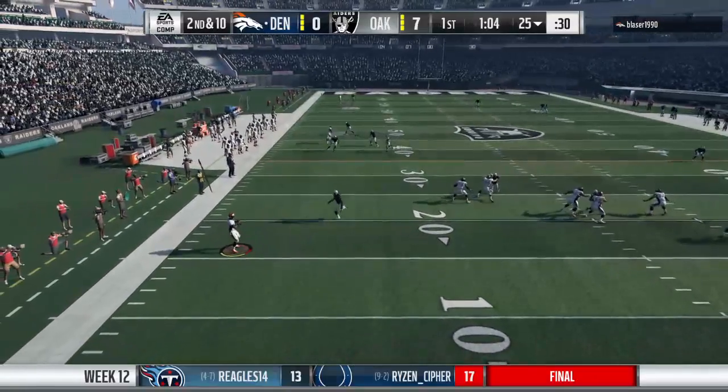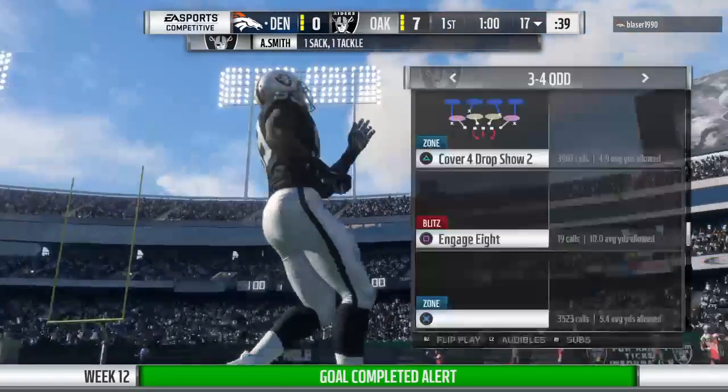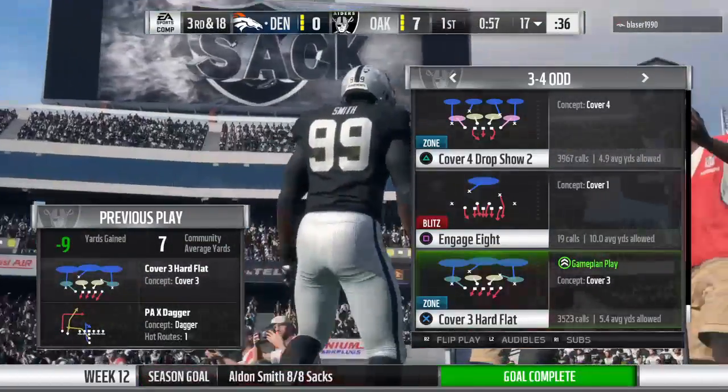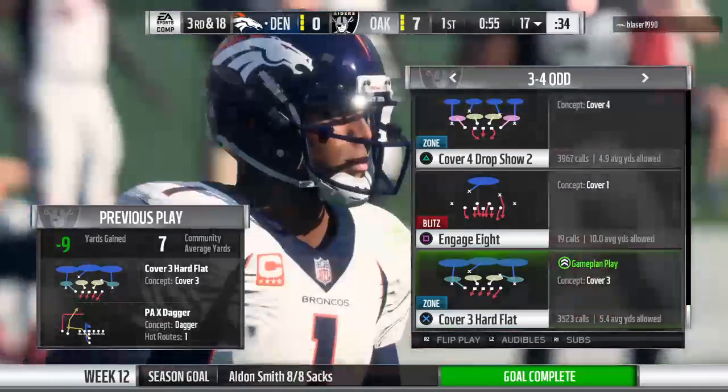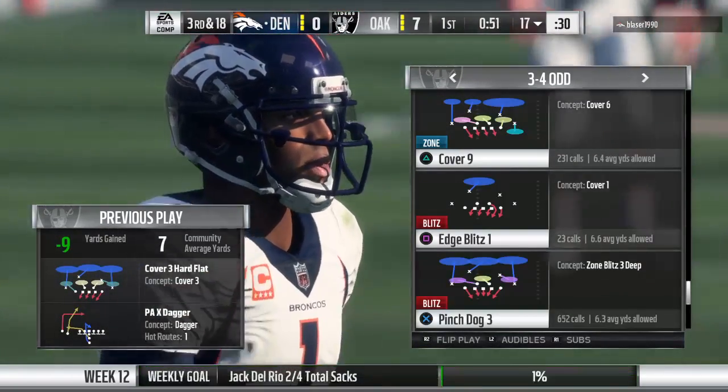Forced out to his left. And he's taken down, trying to do a little too much, getting outside of the pocket, and it results in a sack. Aldon Smith in there to get him, and that's sack number 8 for him on the year.